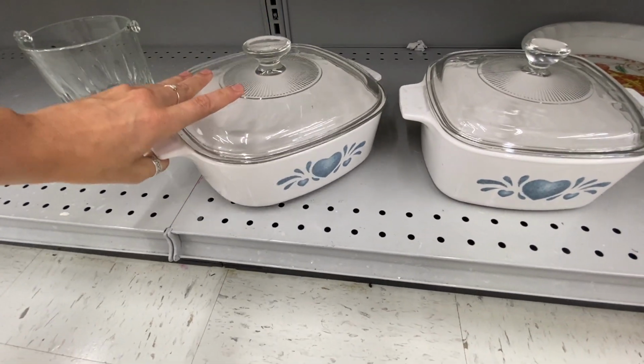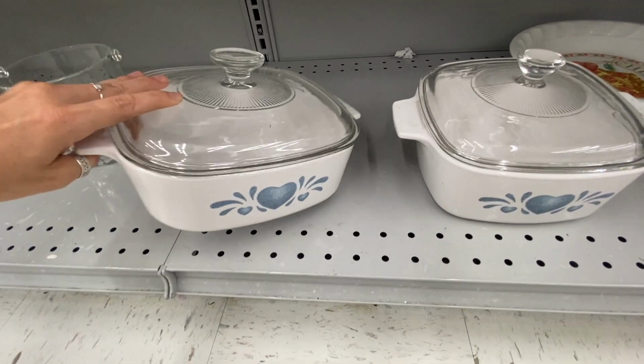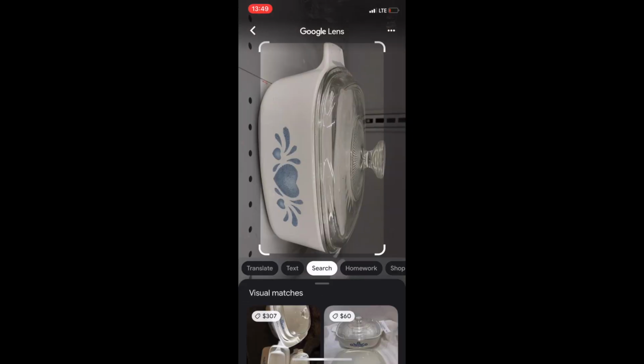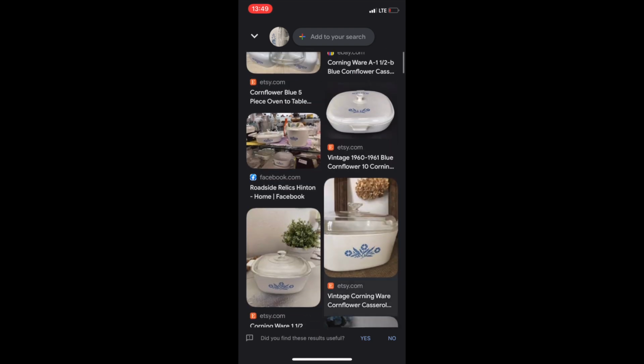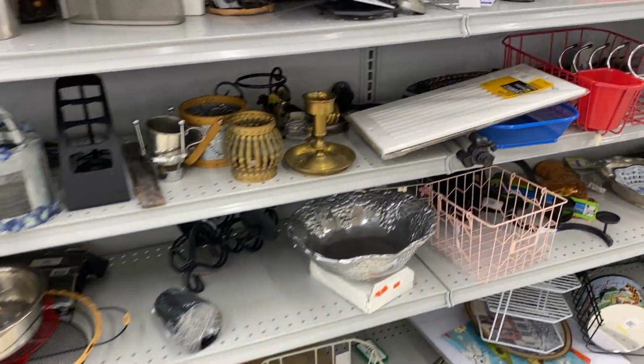and move on to check out these Pyrex little plate dish server things. And honestly, a lot of these were pretty expensive, however, none of them were that specific pattern. So I just kind of figured that they weren't an authentic, vintage Pyrex design and decided to pass on those. But next up, I headed over to the metal section.